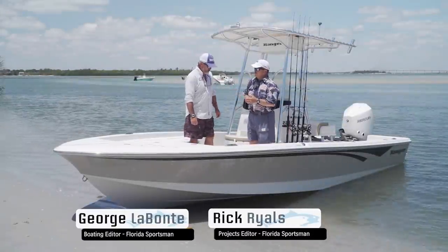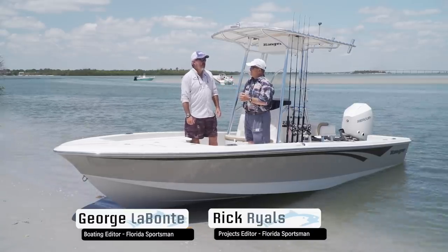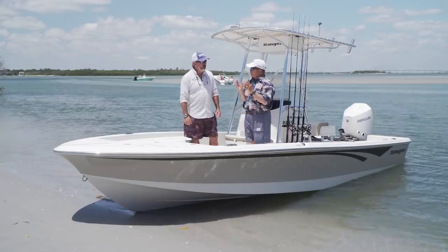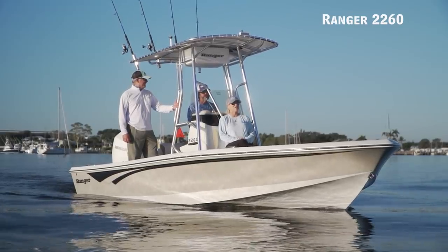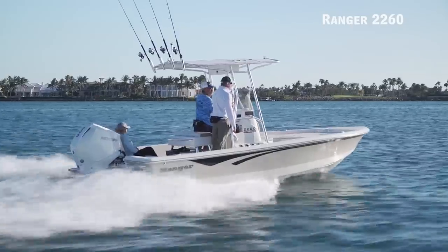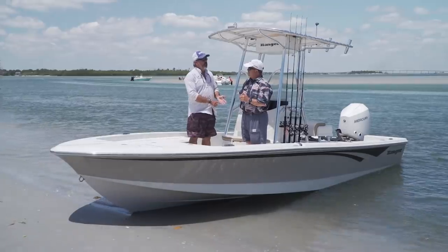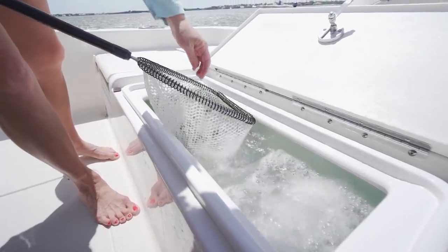George, you and I have been around so long, we've seen a few boat companies come and go over the years. You got that right. Can you imagine what it takes to stay ahead of innovation for 50 years? You're right, Rick. Back when they were building these boats one at a time in the little shop in Flippin, Arkansas, it was bass fishing. And Ranger is responsible for a lot of innovations in the bass boat market. They're the first people to patent an aerated live well on a boat for keeping bass alive in tournament fishing.